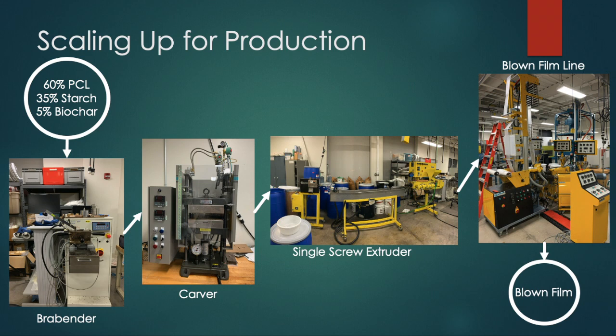Once there, it can be placed in the blown film line, where it will be extruded, and the properties will be optimized.